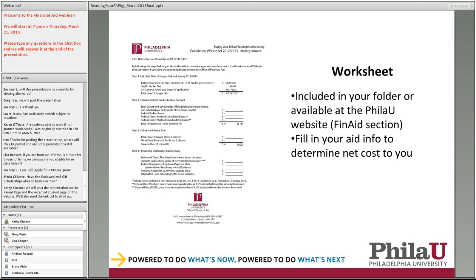So in terms of using this form, you can start with the figures and add the increase. You can fill in the blank with taking your grants and scholarships and placing them in the appropriate line. The loans you can put there too if you are accepting them, totaling them, and subtracting them from the charges. And then we come down to what the financing options are. So you can choose to take out a PLUS loan. You can use the tuition management system's payment plan, which we had a folder included in your packet that talked about that. You can use personal resources, and you can also check into alternative loans.